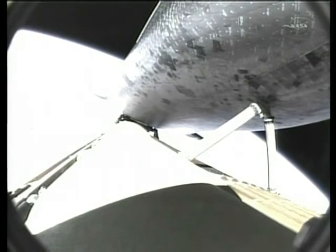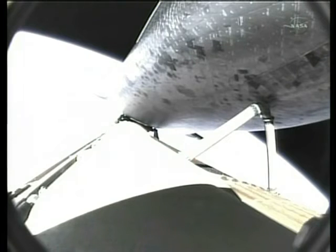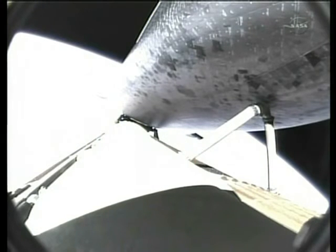Flight controllers reporting to Flight Director Richard Jones are in good shape. Your shutdown plan is nominal. Shutdown plan is nominal. For Mark, you're go for the plus X, go for the pitch. Roger, go for the plus X, go for the pitch.